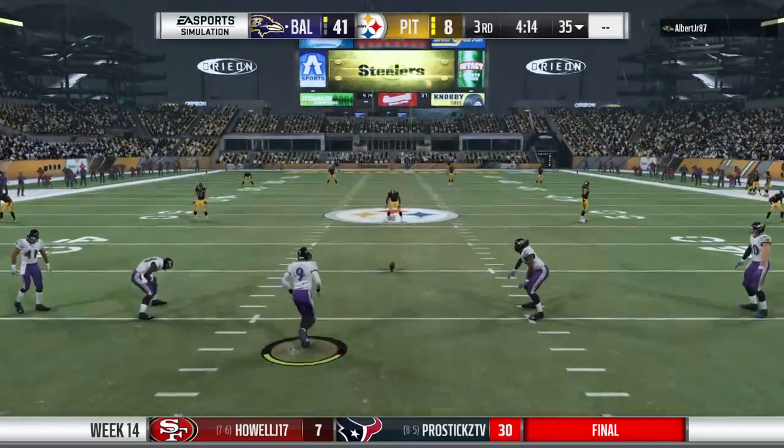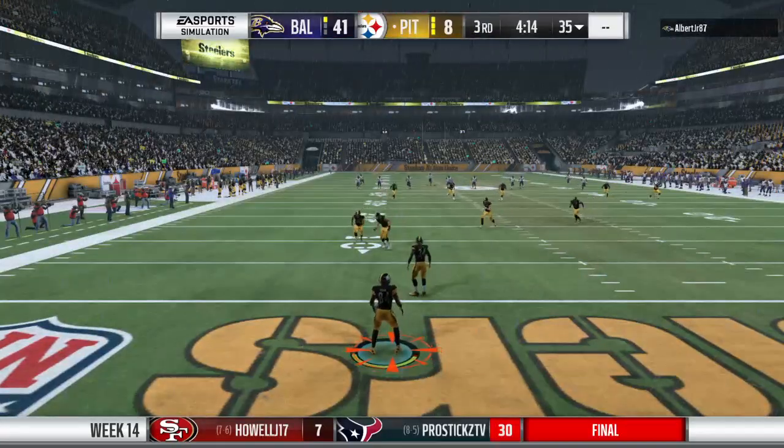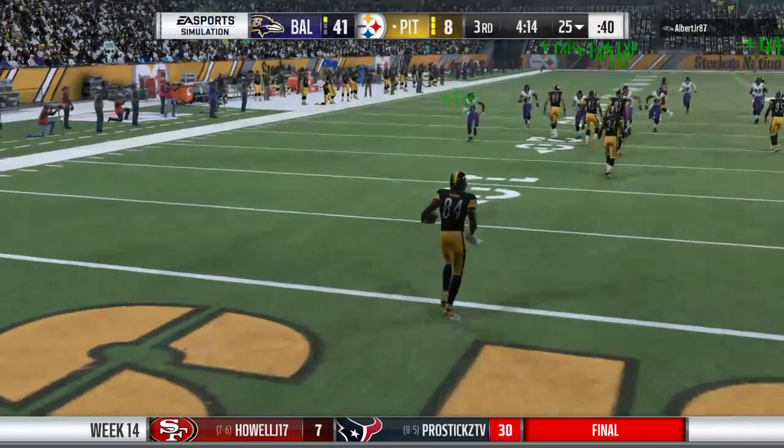Here's Tucker now out to kick this one away. This fielded a few yards into the end zone. And no run back.